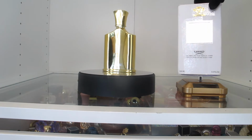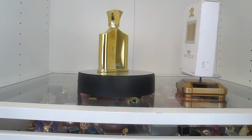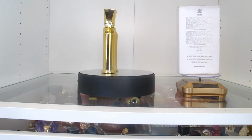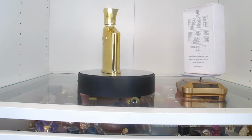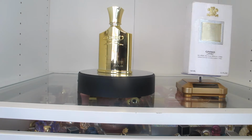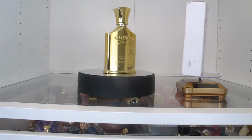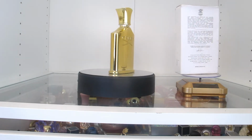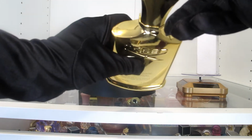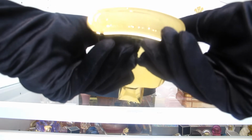and Creed is one of the most established niche fragrance houses in the world. It does have a little bit of the history on the box, but this one I think becomes more and more rare because I think that the packaging has changed. The bottle is no longer solid gold tone, but I believe it has some gold and also clear parts. So yeah, this is it. It has the Creed crown emblem, and it's made in France.